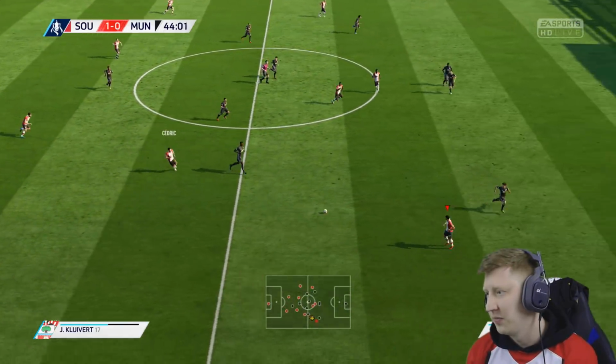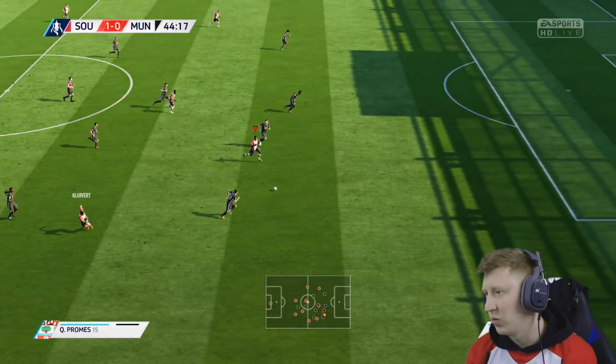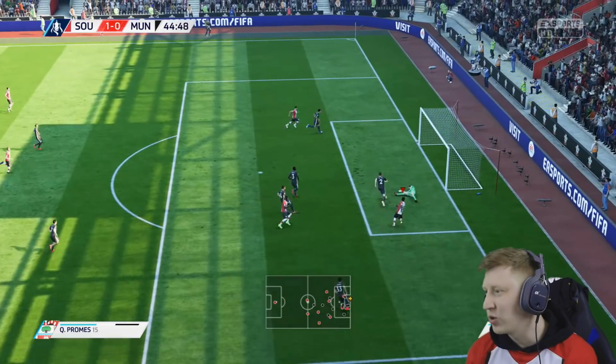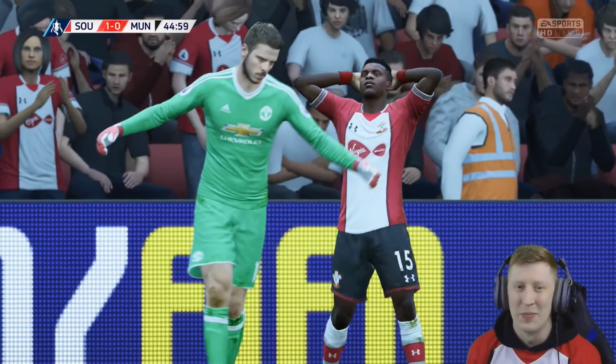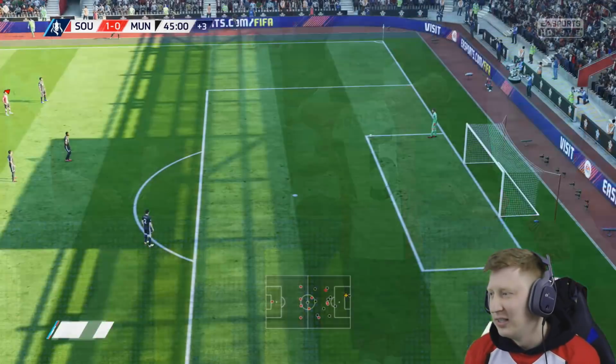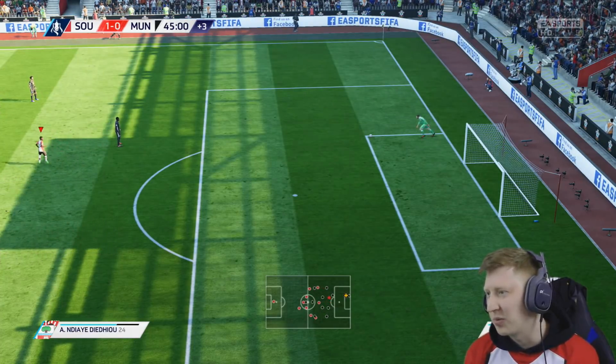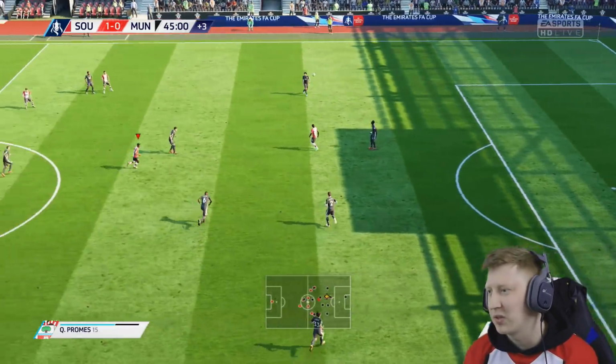Cedric. Over. Oh, Quincy Promes takes it in his stride well too. I might have narrowed the angle too much. I think I did. Had to try and pull it across goal. Unfortunately got the angles all wrong. Nice lung busting run from Quincy Promes from deep, but unfortunately it hasn't paid off this time around.